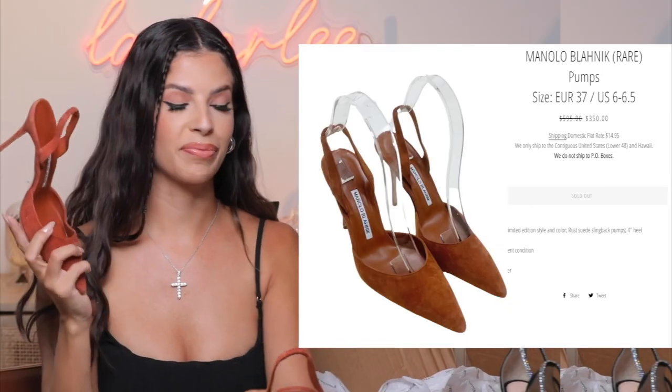Anyways, $845. I got these for $350. Comparable to about $800-$900. $350. I think that is a pretty nice discount. Thank you, Kardashian Closet. Okay, here's the tea.